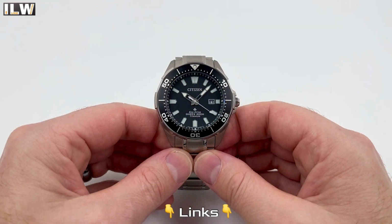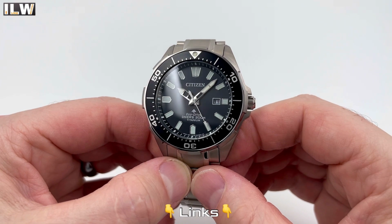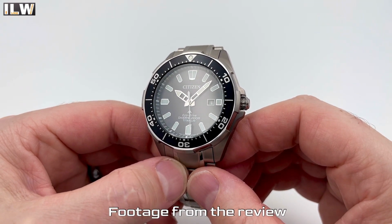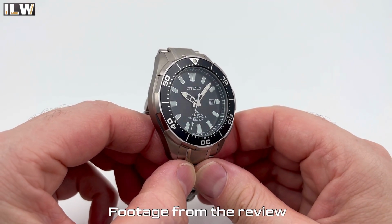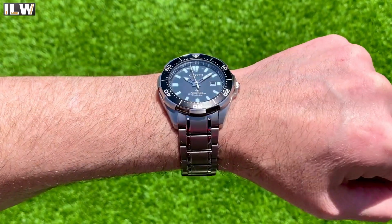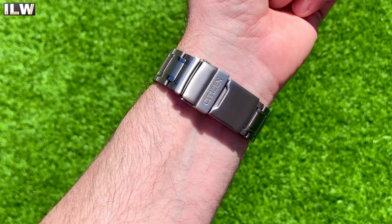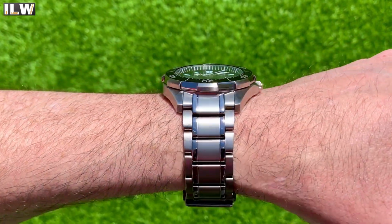Here we go then. Sneaking into my top 10 is this Citizen Promaster titanium diver. This is a 6425 certified diver, and it's the only watch in my top 10 that I don't have physically in front of me for this video because I sent this to Alex, who is a patron, and he helped me review this watch. So I no longer have this watch, but I was very pleasantly surprised when it turned up. Okay, it turned up with a broken bezel action, which was fixed by Citizen for free.